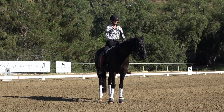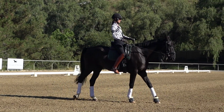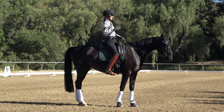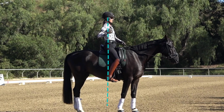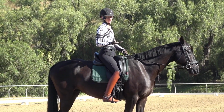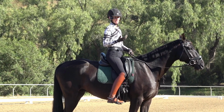The first reason that it's important that you look up, and I'm going to turn to the side, is that when we ride, we want to have ear, shoulder, hip, heel alignment. This is one of the basics of your rider position. And when you look down, that alignment gets out of whack.